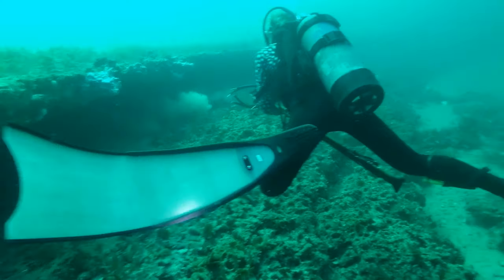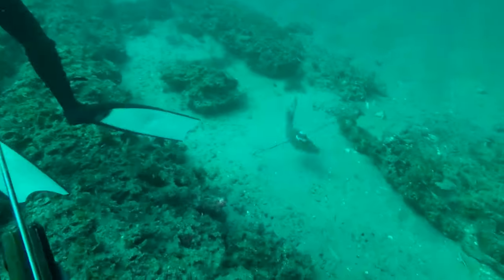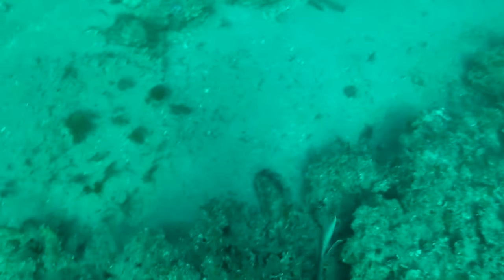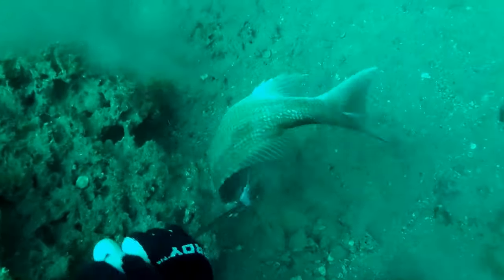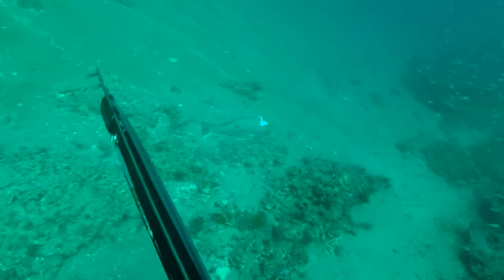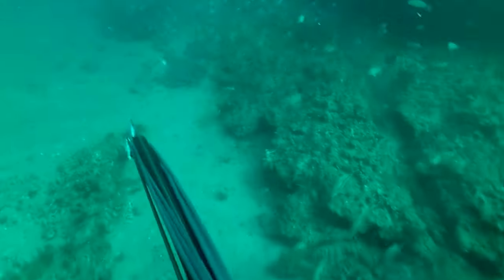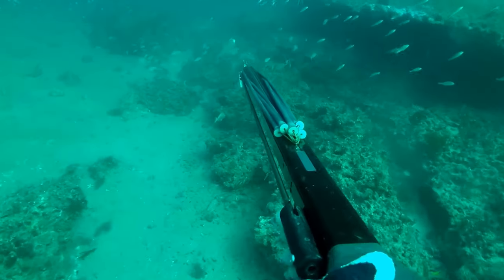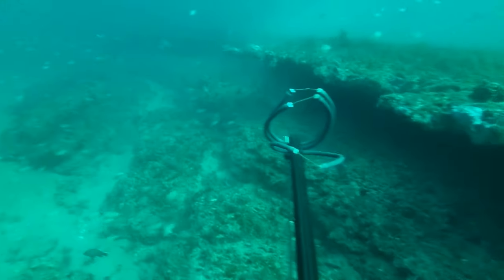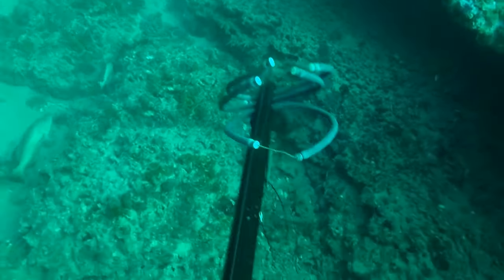Kate sees an American red, fires, and gives it a haircut, a big haircut. Try to get it for her. Nope. Pulled off. That's not right. The bird dog. Boom. Good boy.